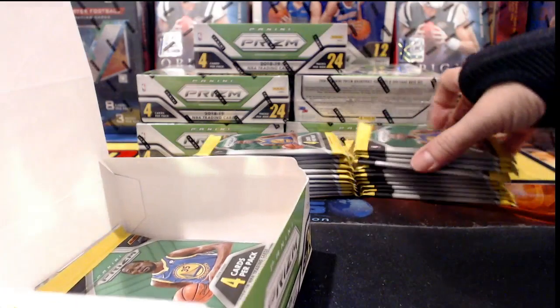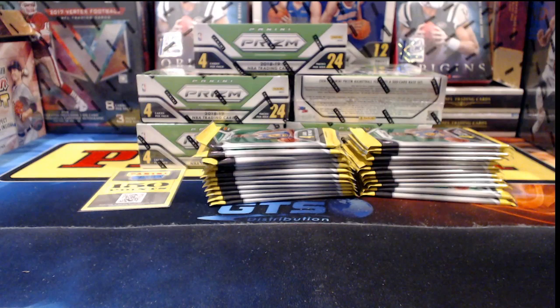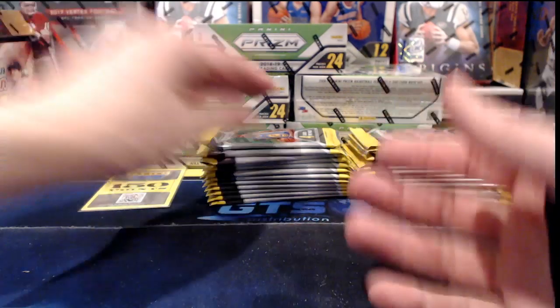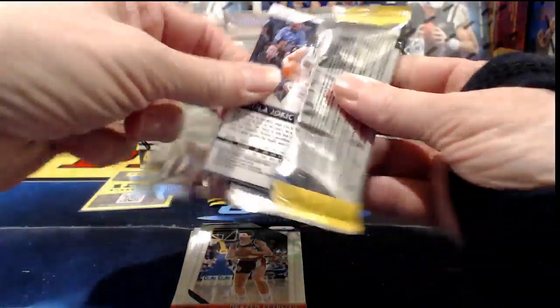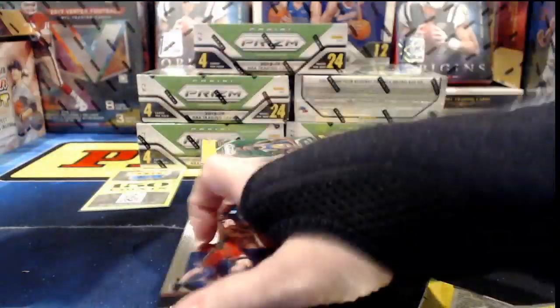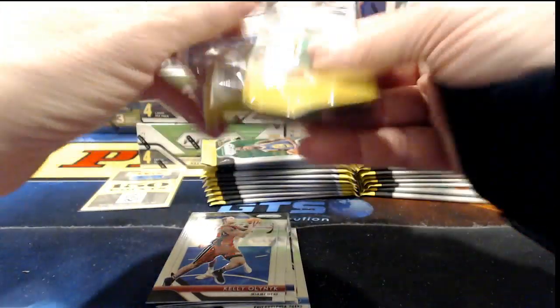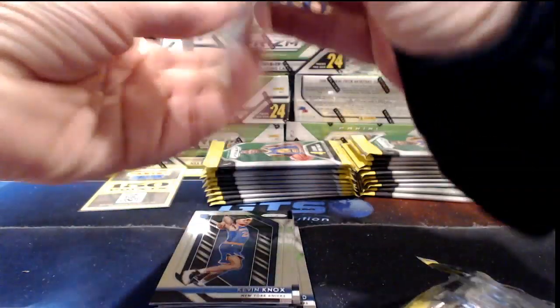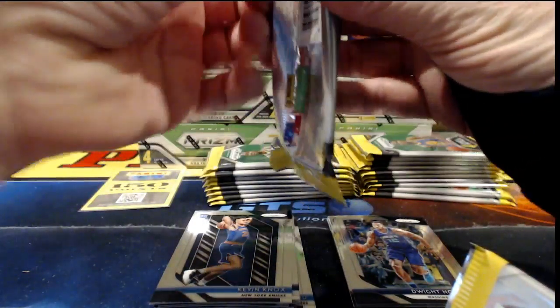Yeah, and it's amazing how hard it is to buy some of this stuff. And I'm not even talking about the hobby version. I mean, I'm talking about even the retail, like this. The cases of this, the cases of blasters and things like that. A few years back, you could buy that stuff without a lot of problem. In the last couple of years, even that was really hard to come up with sometimes. I mean, Prism is, I think, pretty high on everybody's list who collects basketball cards.